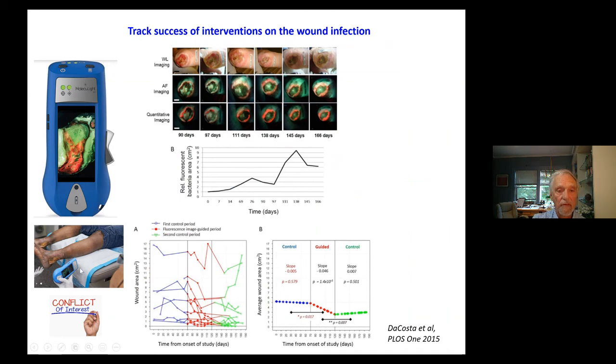And I'll declare a conflict of interest in this because I was a co-inventor on this. But just to give you an idea, based on a relatively simple cell phone camera type technology, which everyone in the world has, you can make a relatively simple modification to that and convert it into a very useful clinical tool for an important problem that is seen in all countries.